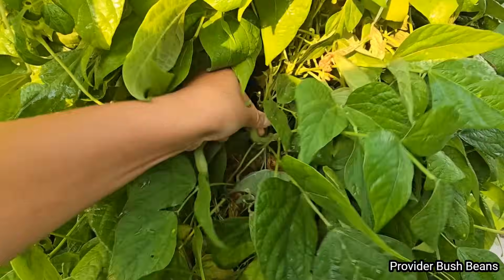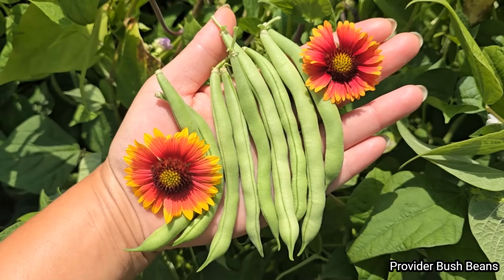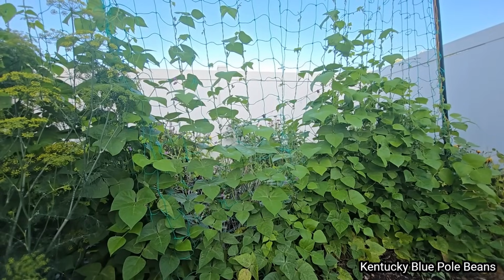May is a great time for everyone to direct sow seeds for bush or vining green beans. If you're a hot climate gardener, this is basically your last chance to direct sow some before it gets way too hot. I really like a bush bean variety called Provider because it's the most early producing green bean I have ever grown so far. If you have more space and a trellis, then grow Kentucky Blue pole beans because they produce way more than a bush bean.